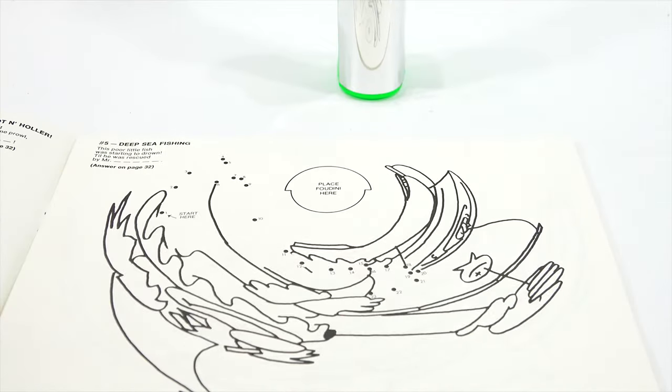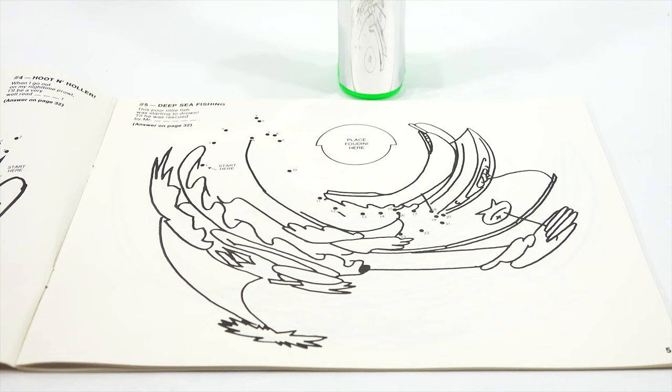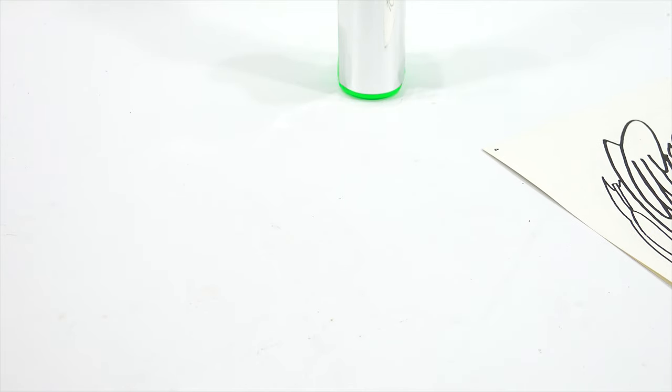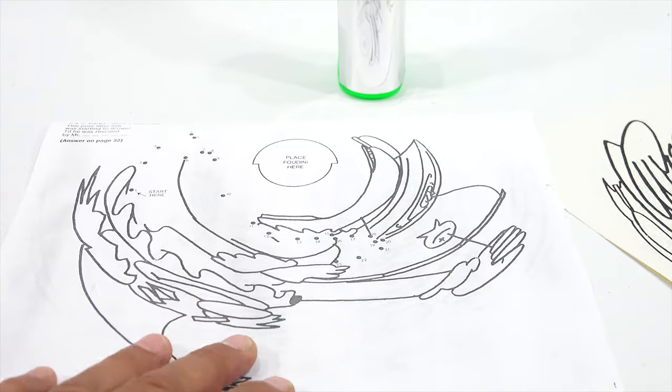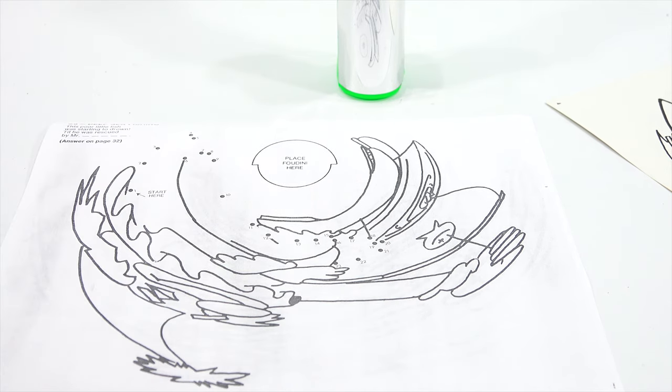Deep sea fishing. Now, this is the one I got. This says, "This poor little fish was starting to drown till he was rescued by Mr." Let's move the book off to the side. Let's bring this in here. And let me connect the dots. Let me get my pencils from the set.